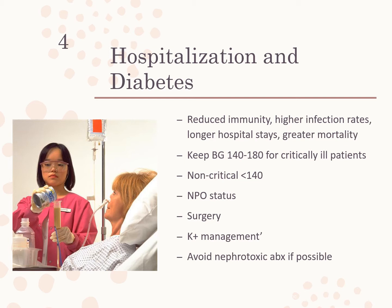If we see that a person's sugar is consistently high and the body is not adjusting well, we actually may have to change formulas. A lot of times we'll give patients Glucerna or sugar-free formulas. That's what you see in the picture there. What else causes sugar spikes? Anesthesia and surgery.